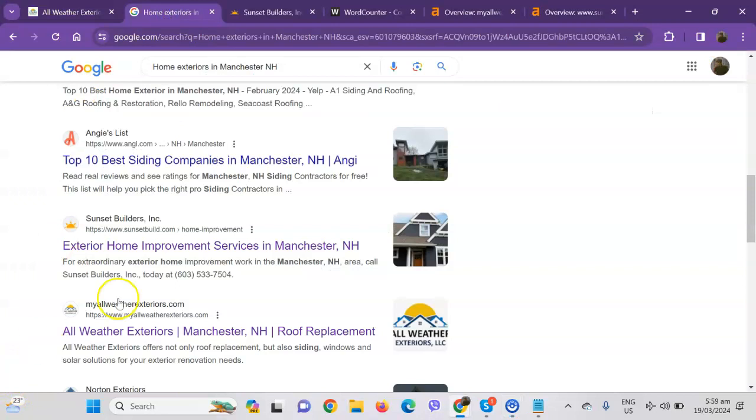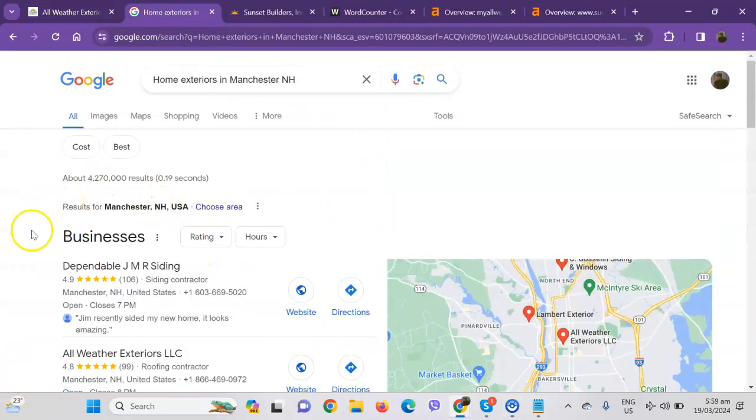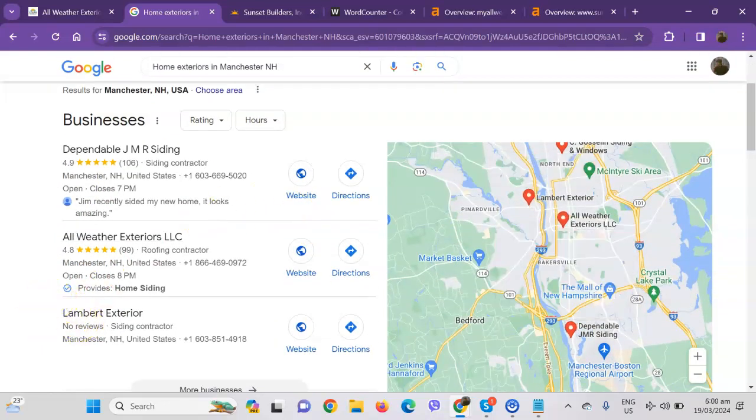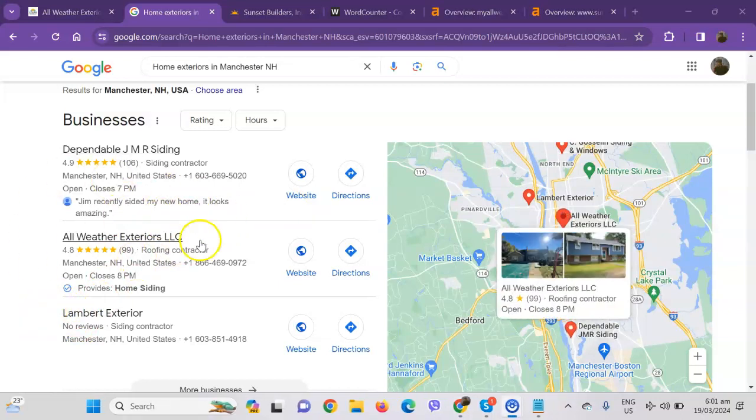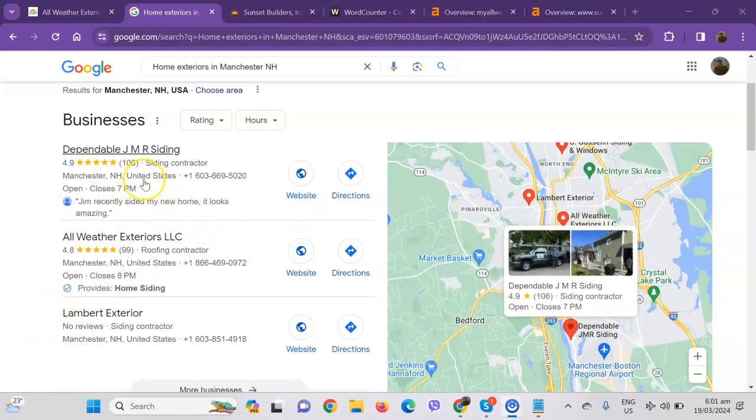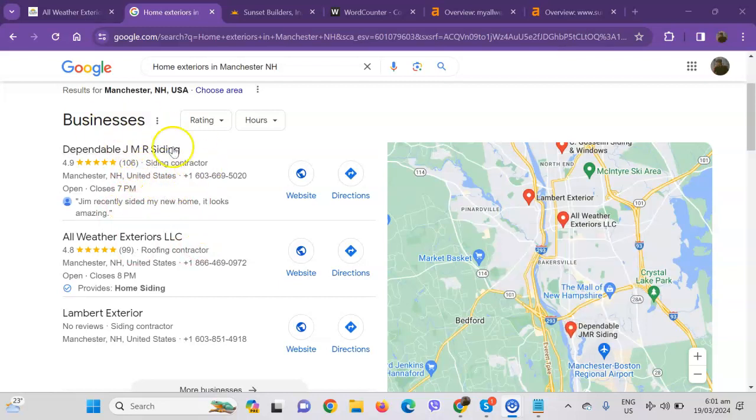So I actually did a quick search of home exterior services in one of the areas you're servicing, and we'll talk more about the results that we have here. So let's start off with the first one. This is what we call the map pack. This is something you really would like to be in since these are the ones that get a lot of attention, a lot of traffic, and are easier to find.